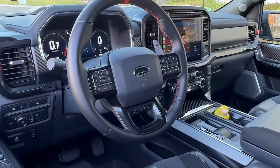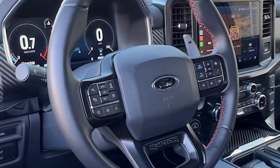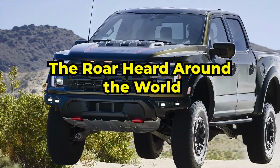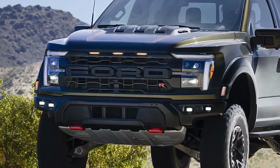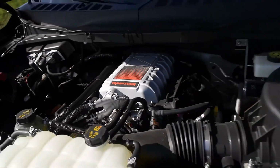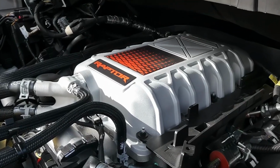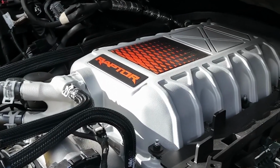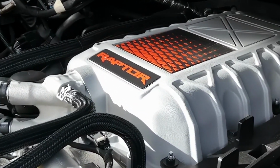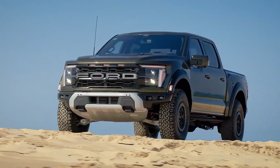Let's crack open the hood and the facts on what makes this steel monster such a legendary predator. The roar heard around the world. The 2025 Raptor R doesn't whisper sweet nothings. It shouts supercharged V8 poetry from the rooftops. It's fitted with Ford's now famous 5.2-liter Carnivore V8 engine, originally found in the Shelby GT500 but retuned here for dirt, sand, and dominance.